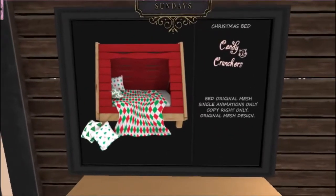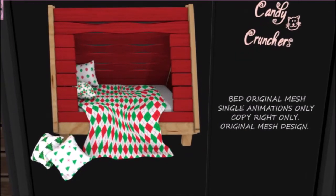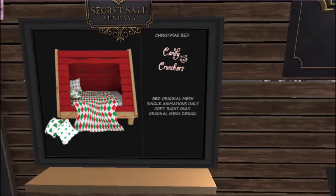I don't know what this is. This says a bed. What on earth is this? Oh, it's a bed. It looks like a dog house. I know, just saying. That's what I was wondering. It looks like a sideways dog house. That'd be perfect for a cabin. Yeah, that would be cute for cabins, like for kids in a cabin or something.